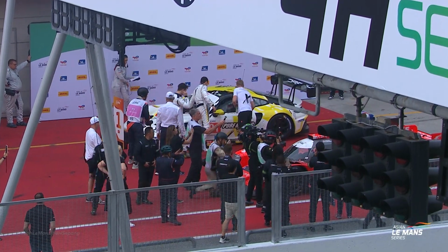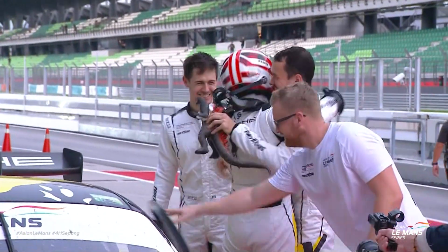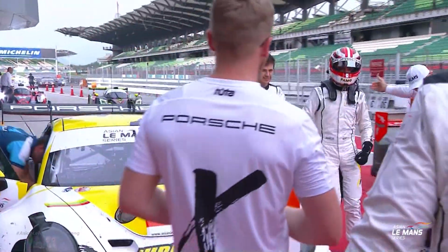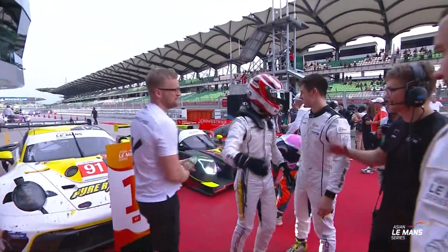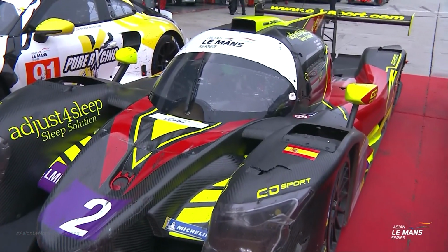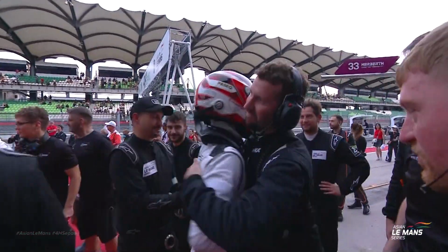Pure Racing greeting Klaus Bachler back. There's George Kurtz, Colin Brown in the centre, and yes, with the celebratory finger in the air. Well, there you go. Great stuff from Pure Racing's trio, taking a first race win in ACO Rules Racing. This team will be joining the FIA World Endurance Championship this year with Monsai Racing and CD Sports. The first win of this season after a win from Cool Racing on Saturday. It's the Spanish flag team celebrating their first win too.